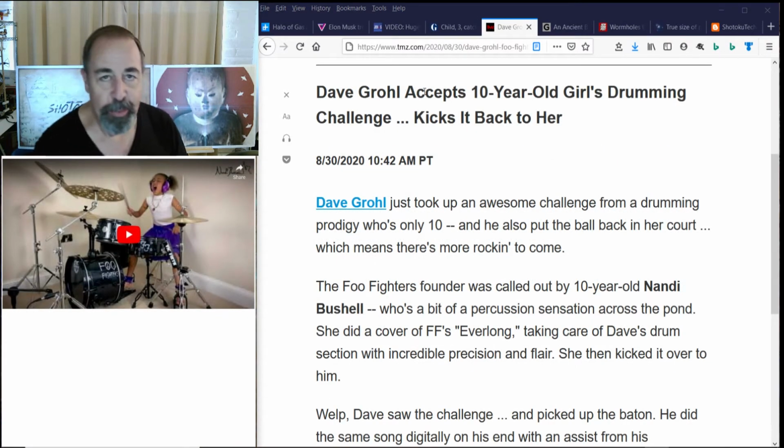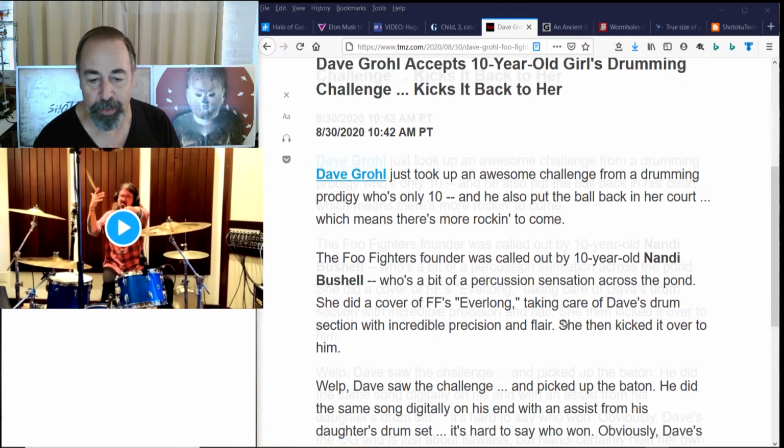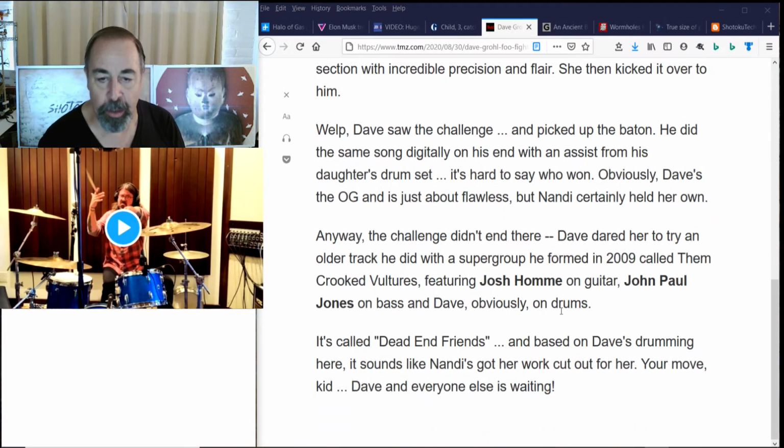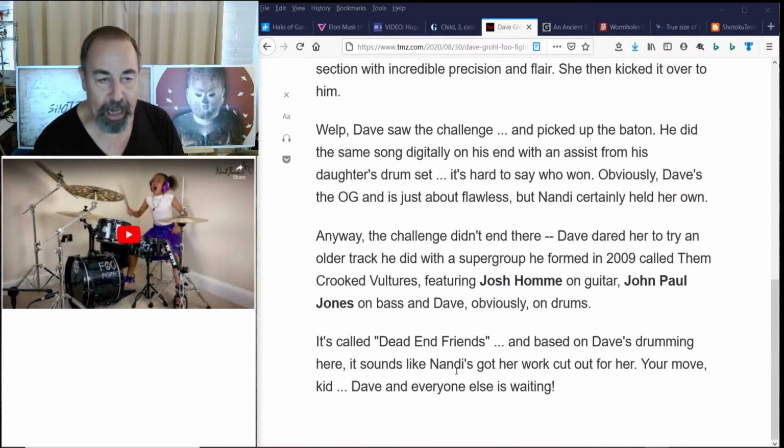I think it's always touching when celebrities let their guard down and interact with the regular folks, and here the Foo Fighters founder Dave Grohl accepts a drum-off challenge from 10-year-old Nandi Bushell, who did a cover of Foo Fighters' song Everlong on her drums, and then she kicked it over to Dave. Well, Dave took the challenge, and it's hard to tell who actually won the drum-off, but then he tossed over another song from his supergroup formed in 2009 called Crooked Vultures, and the song is called Dead End Friends. Now it's back to Nandi.